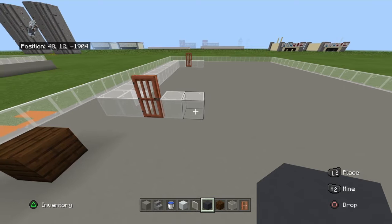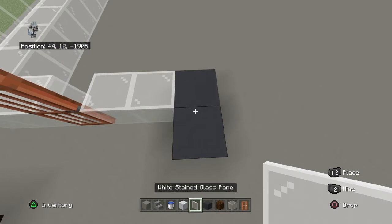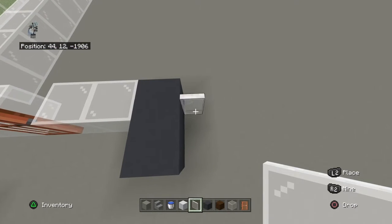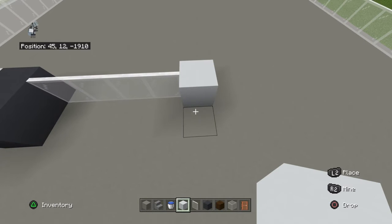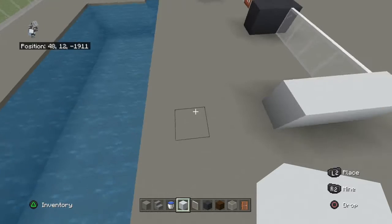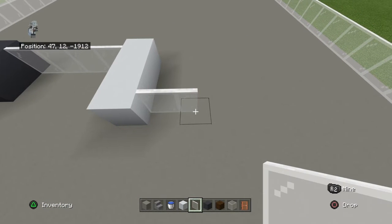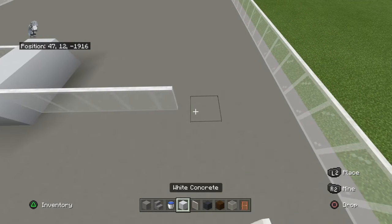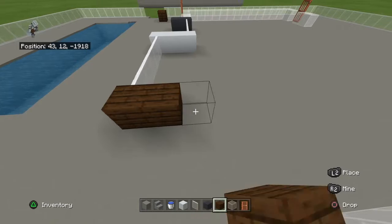At the front, you're gonna bring the white stained glass blocks right with a gray concrete, and bring that gray concrete forwards 1. Come back to the first gray concrete and bring that right with 4 white stained glass panes and a white concrete. Bring that forwards 2, so it should be a 4-block gap from the pool. And bring that right with 5 white stained glass panes, and then a dark oak plank. Bring that plank backwards with 9 dark oak planks.